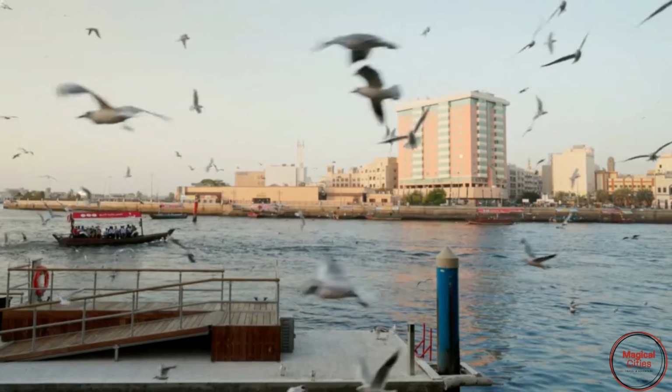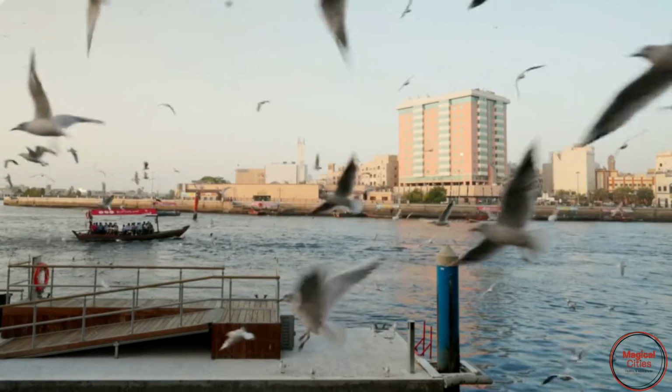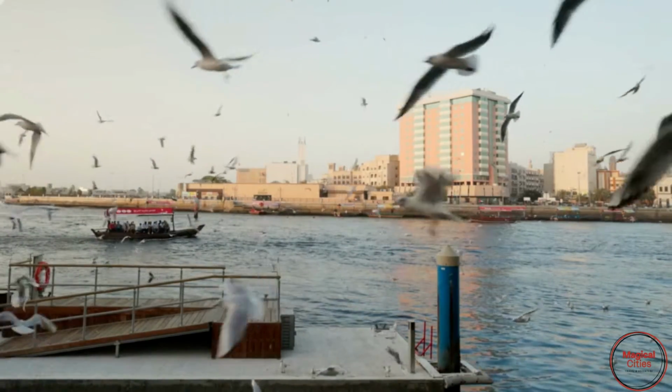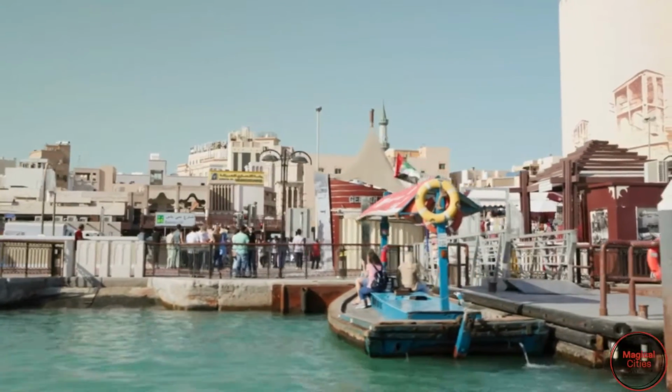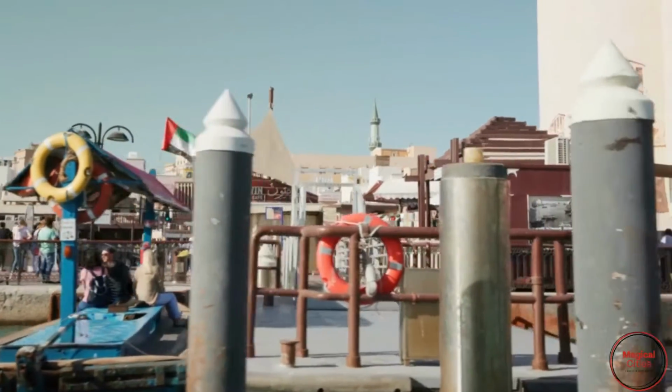Nestling in the heart of Dubai is a saltwater creek called Dubai Creek. Being one of the best places to visit in Dubai, it greets thousands of onlookers daily. Those who have marked their presence here were successful in discovering both the traditional and modern culture of Dubai.